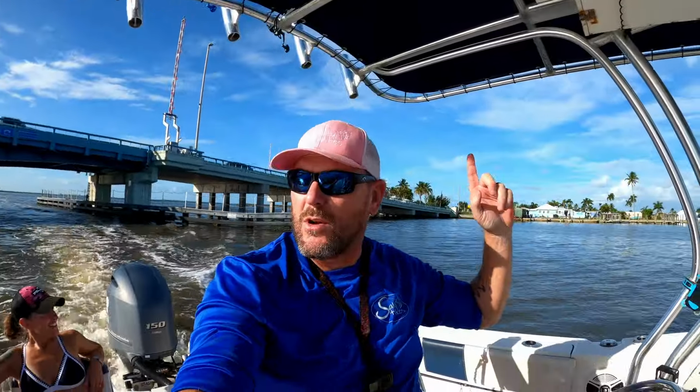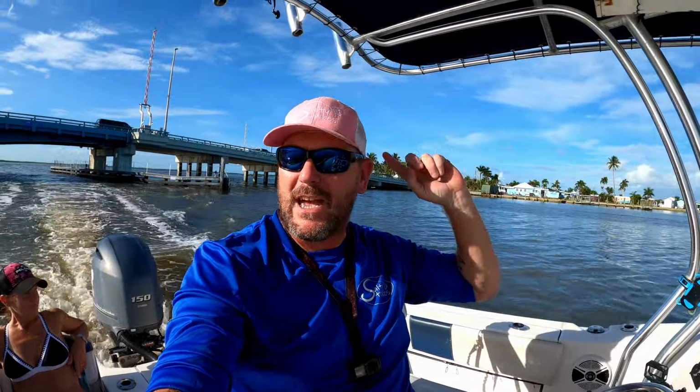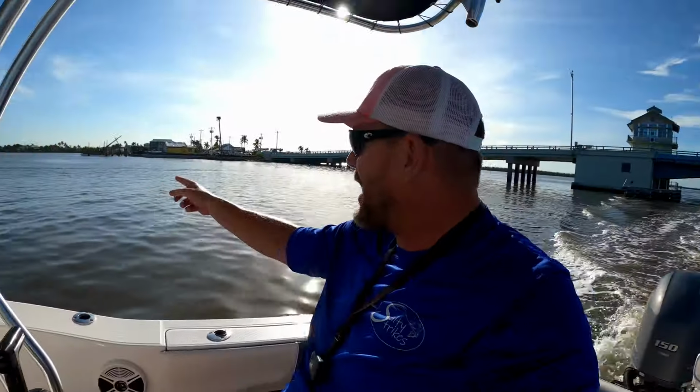All right, guys, we just crossed under the famous Matlacha Island bridge, and this place took a shellacking in the hurricanes, man. They're still rebuilding. You see a lot of cranes and stuff working over here, but it's nice to see them making a comeback. But I think we're gonna head more towards north of Pine Island and see what kind of trouble we get into there.